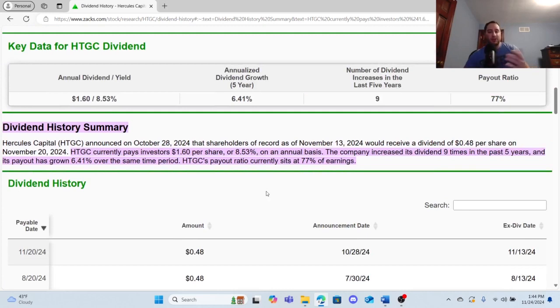Again, it has a payout ratio of 77%. Number of dividend increases in the last 5 years is 9. Dividend growth in 5 years, 6.41%. So if you bought one share, you made 160 with an 8.53% dividend yield. And I'm going to jump to the final dividend stock.